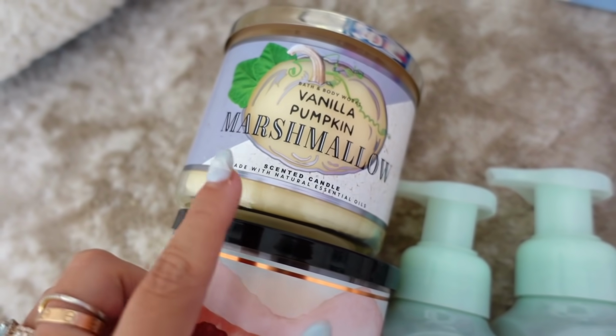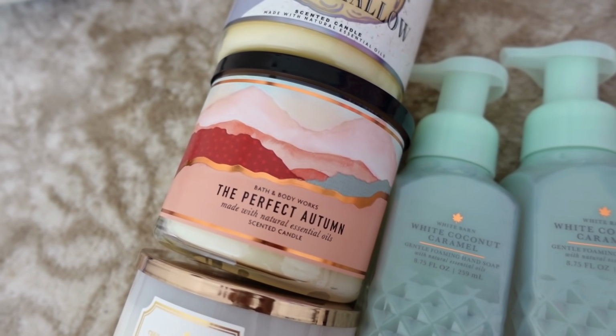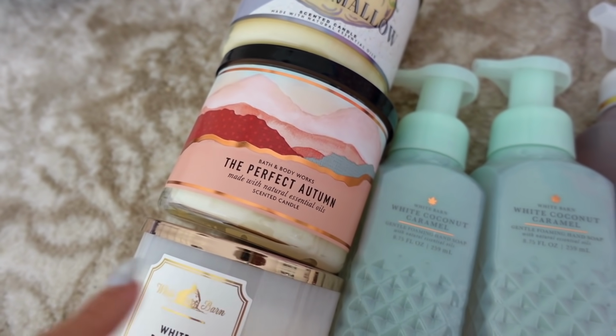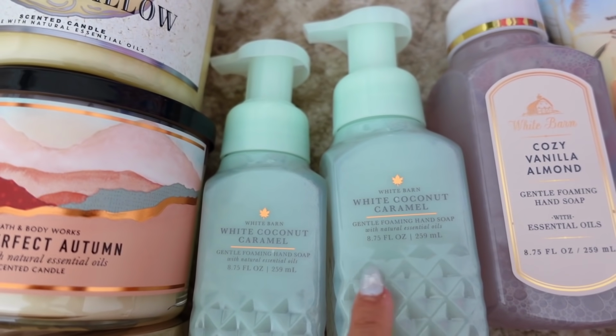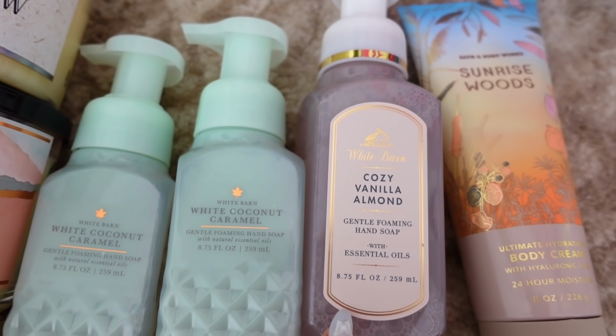Okay guys, so I'm gonna show you everything I got. I got vanilla pumpkin marshmallow, I got the Perfect Autumn. It smells woodsy, and that's why I love it, and it's also pink. So this would look really cute in the skincare lounge. I got White Pumpkin. I got White Coconut Caramel for the bathrooms, and then Cozy Vanilla Almond for the kitchen.